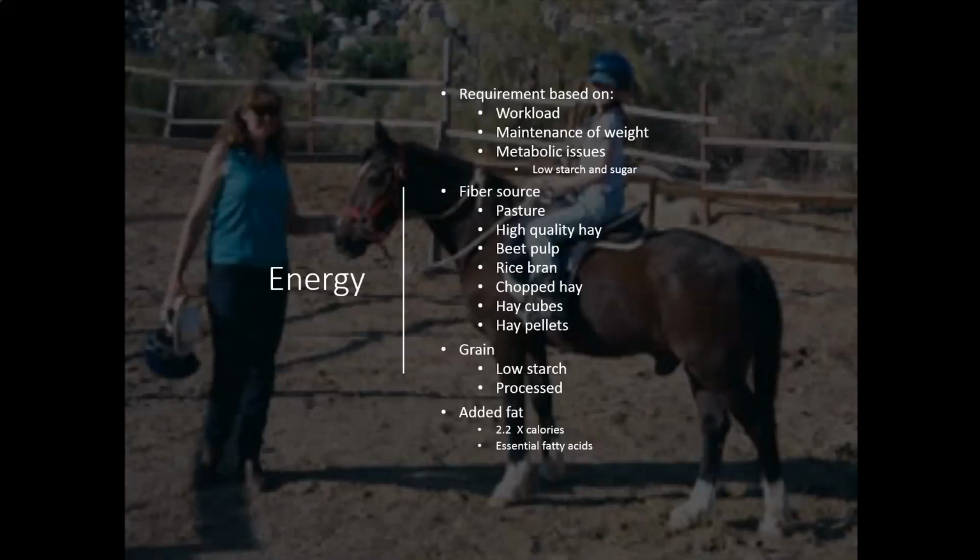Another good thing about added fat in the diet is you'll also have more access to essential fatty acids that are important for the good health and the immune system of the horse.